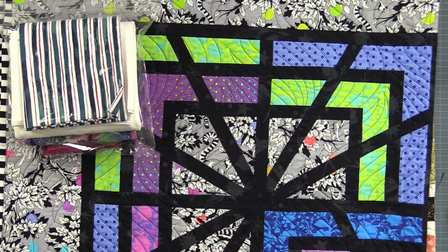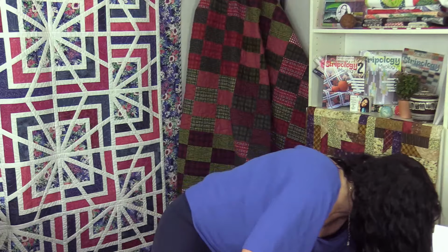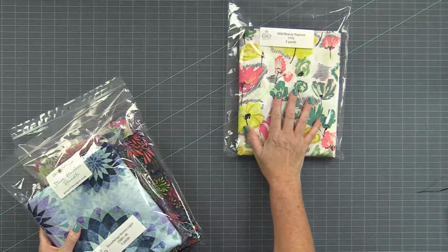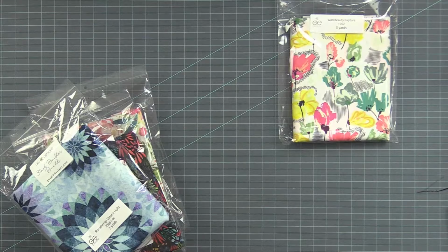But we also have more stuff that we now made live in the shop from the retreat. So we have some options for backs. We have some of these in 3 yards. So the Wild Beauty, the main print from Wild Beauty, a lot of folks were using that for backings for their quilts. We also have the aquarelle main print.